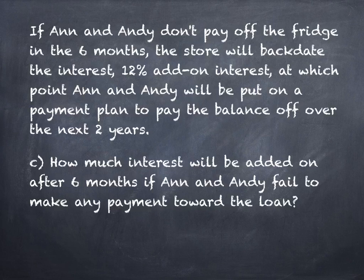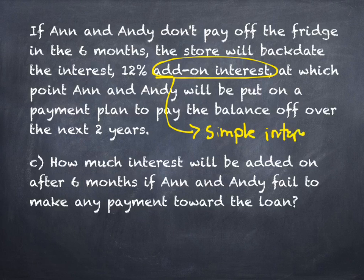Now, add-on interest is simple interest. So you might want to jot that down. Where this says add-on interest, this is exactly what we talked about in section 1 as simple interest. And we had a formula for finding simple interest. Do you remember what it was? I equals PRT. Everybody with me? We're going to take a look at that.